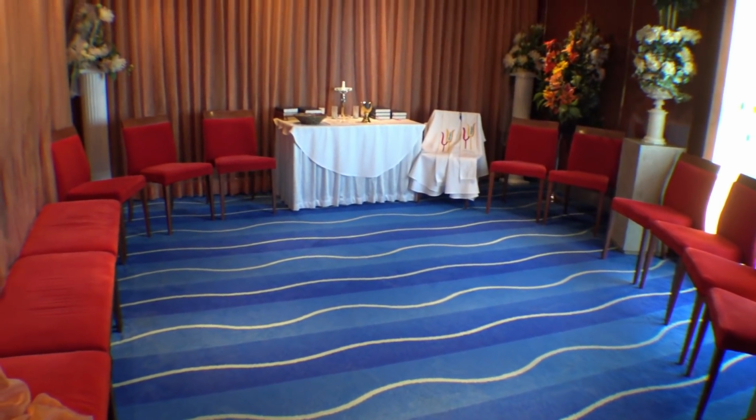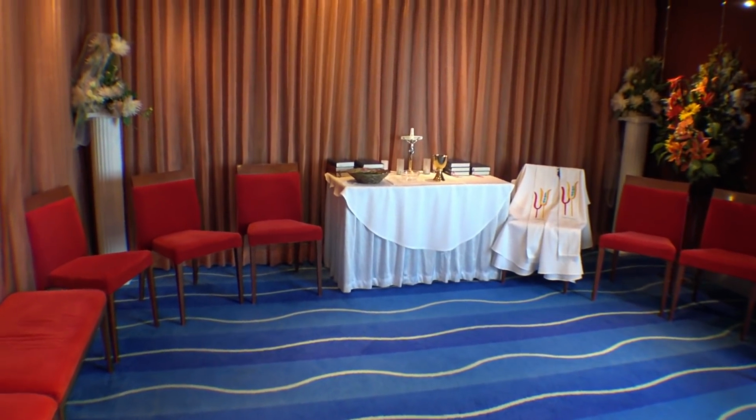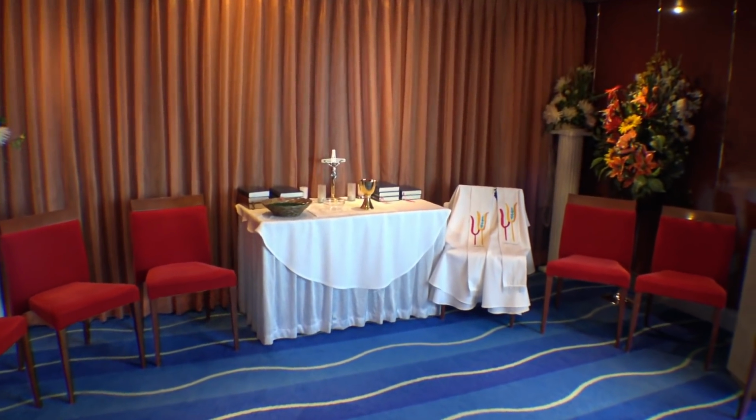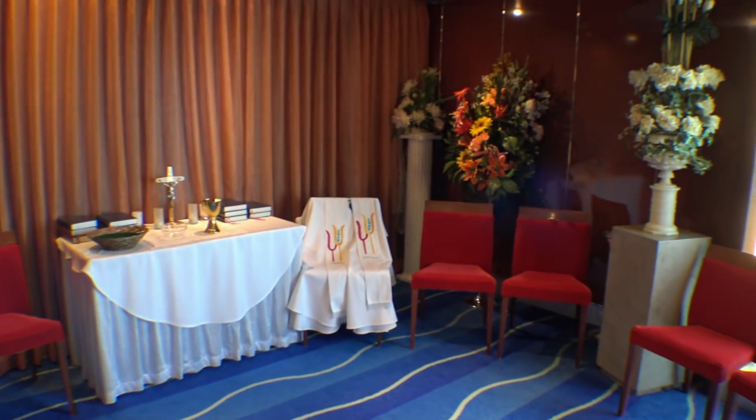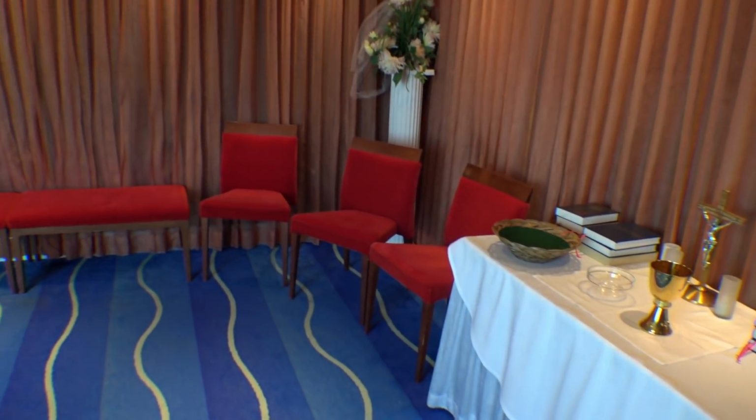And now a look at probably the smallest cruise ship chapel we've seen. It's lovely. But yeah, this is small. Cute.